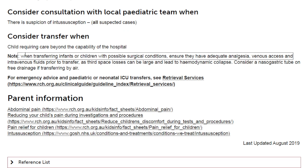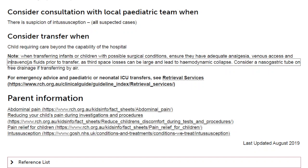Note: when transferring infants or children with possible surgical conditions, ensure they have adequate analgesia, venous access, and intravenous fluids prior to transfer, as third space losses can be large and lead to hemodynamic collapse. Consider a nasogastric tube on free drainage if transferring by air.